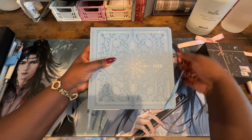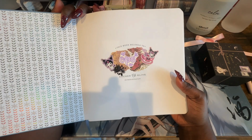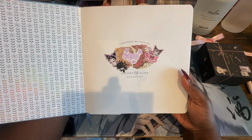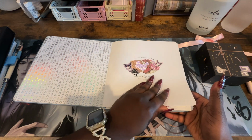Okay, now to flip through the setup for the entire journal, starting from the cover page right here, the "This Book Belongs To" page. I just covered the lines that are usually drawn there with some stickers, craft paper, and I wrote my name right here, cut it out, and stuck it on there as well. Very simple and straightforward.